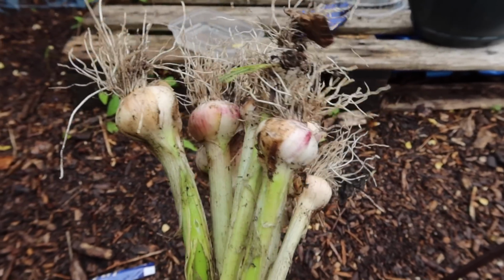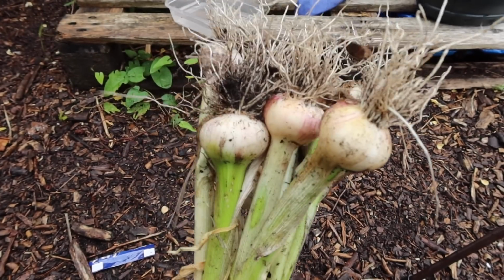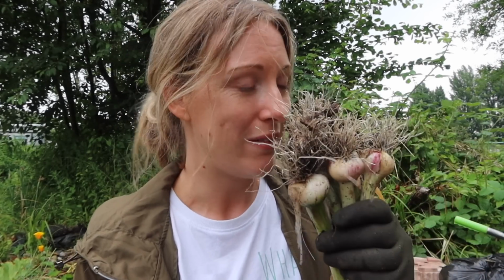Just look at this garlic. Oh, I can't believe I'm even saying this. So some of them did have white rot, but only about 4. Most of them are fine. Look at these. Absolutely unbelievable. This is the best harvest of garlic I've ever had in my life, and I'll probably ever get. I'm thrilled, and it smells amazing. Don't always think the worst. Sometimes plants will surprise you, guys, and that's what I've learned today.